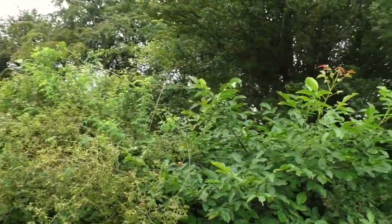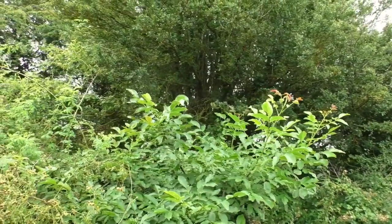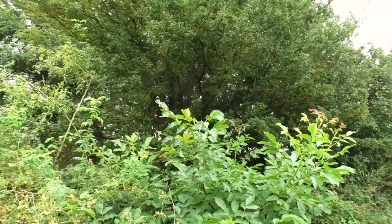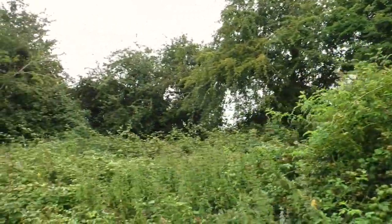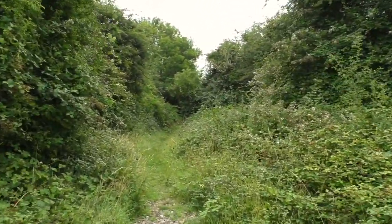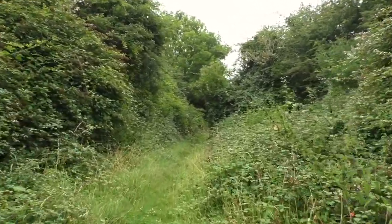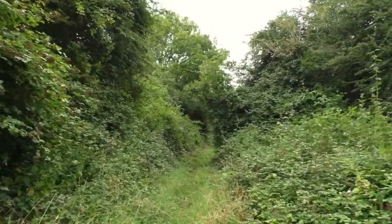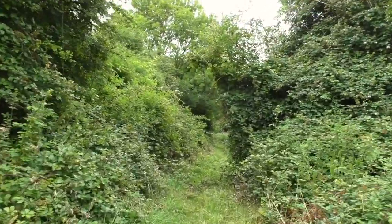Oh, that's interesting. There's a walnut tree there. I wonder if that's grown up from a walnut slung out of a railway carriage window. Makes you wonder. There we go then. More big trees. I guess we're between three quarters of a mile and a mile in now, but I'm still not hearing road traffic.